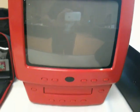Because got a little Nintendo VCR. I believe it's a beta player because it looks pretty small right here. Well, actually, I don't know what this is right here.